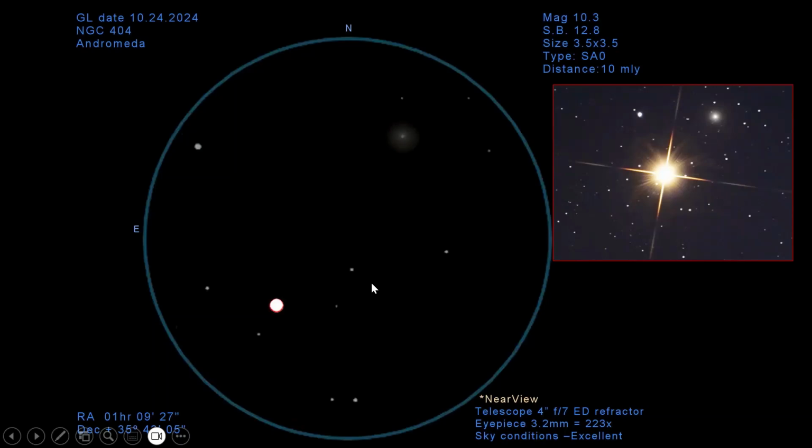To really see the galaxy well, you want to put Mirach outside the field of view. As you can see by this image here, Mirach, this beautiful gold star, really overwhelms the galaxy a bit. And it does give the galaxy this ghost-like appearance of the star. But for this view, at this high magnification, I left the star in there.